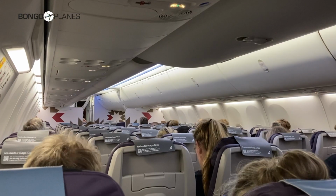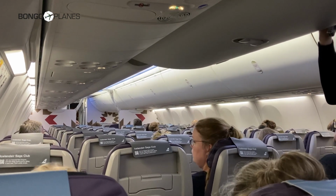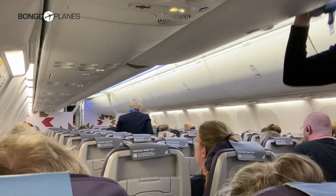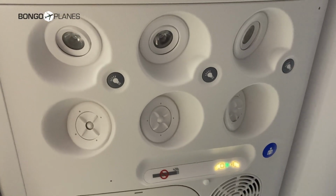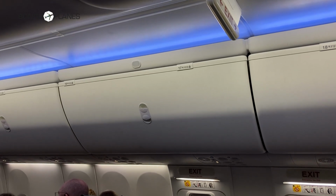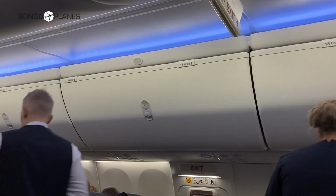The cabin itself is nice and bright and has clearly been updated to the needs of the travelers of the 21st century. The days of the cramped traveler on board the 737 are clearly gone, and especially the quite generous overhead compartments are a nice feature.